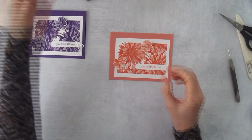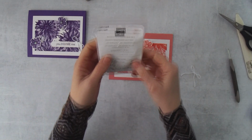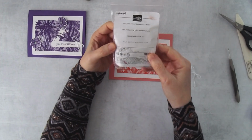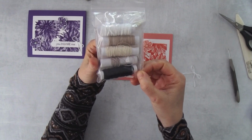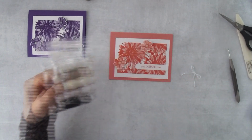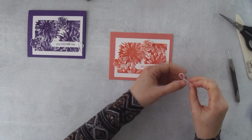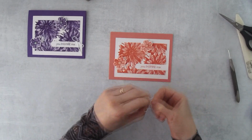This is from the Essentials, what is this called? Essentials Twine, Baker's Twine Essentials Pack. And you've got a whole bunch of neutral colors. It's just nice to have this pack because then you'll have a bunch of neutral colors to tie little bows with, or just tiny little accents for your card.